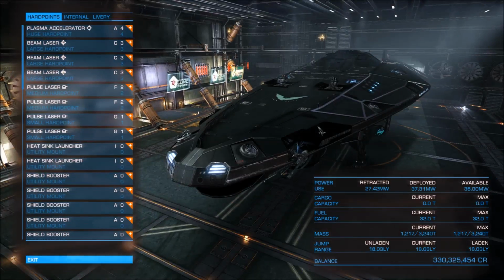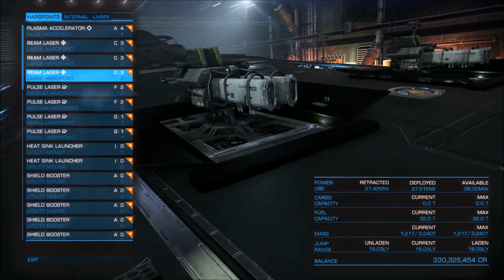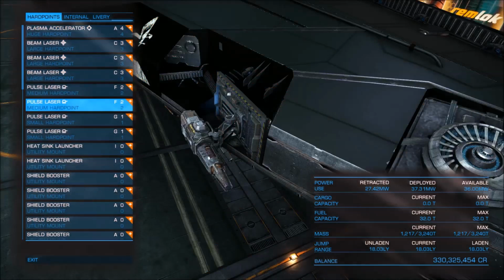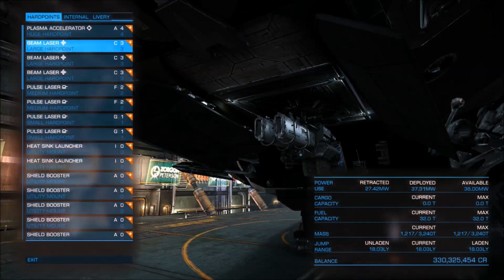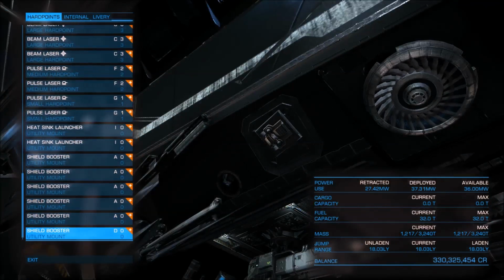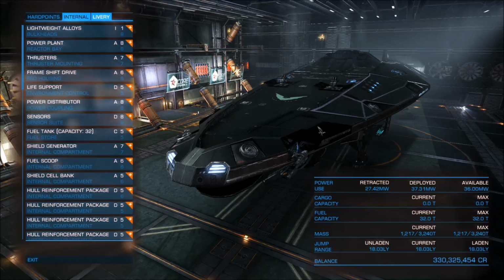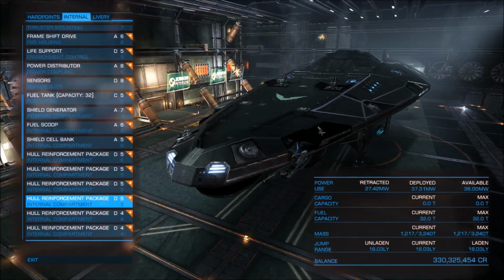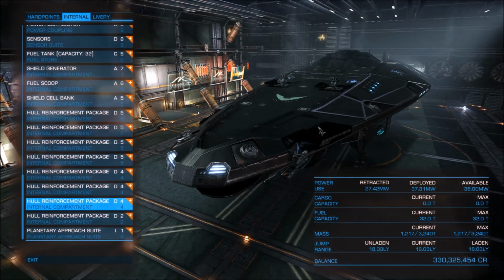This is the combat loadout we are going to use for the Anaconda, and we will equip the other two vessels in a similar way. A class 4 plasma accelerator, 3 gimbal class 3 beam lasers, and pulse laser turrets on the medium and small hardpoints. 2 heat-sink launchers to help us deal with the heat generated by the beam lasers and the plasma accelerator. 5 shield boosters of A0 and 1 of D0 to help us with the power management of the modules. And as for the defensive modules, the best generator A7, a fuel scoop of A6, a shield cell bank of A5, again to help us with power management, and all the other internal compartments equipped with hull reinforcement packages.